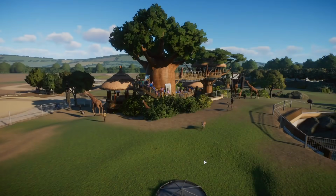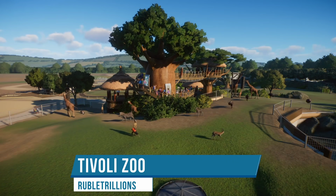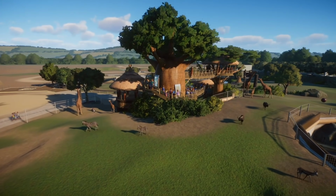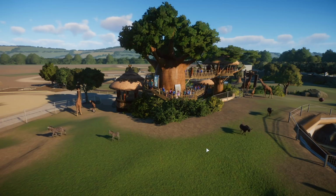While a simple looking zoo on the surface, Tivoli Zoo by Ruble Trillions fits the African theming it uses perfectly. In comparison to some of the others on this list that are very busy, Tivoli Zoo is quite barren and spaced out, which really does give me the feeling of the African plains.